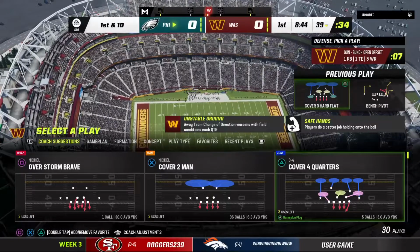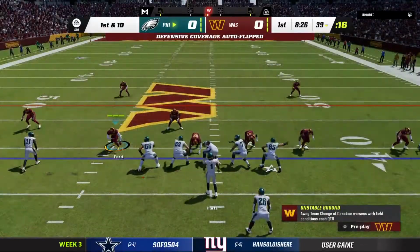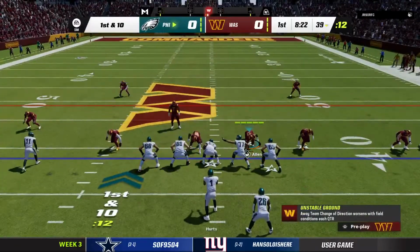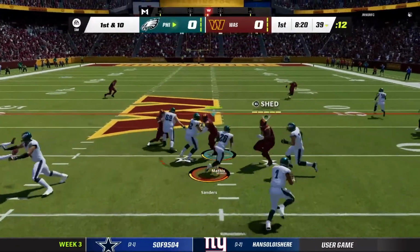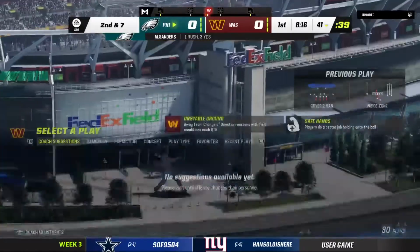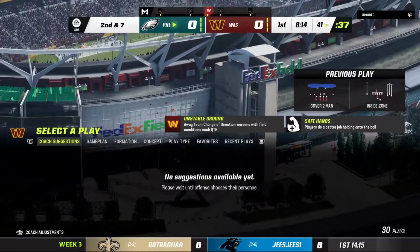Receiver, although I think he was looking for his tight end on the corner route all the way. Nice connection there for a really nice gain. Miles Sanders, first carry of the game. And he's going to take this ahead for right around 3 yards, but no more than that.